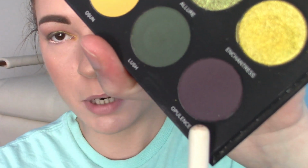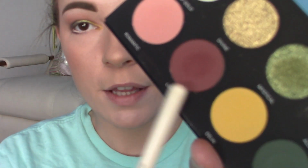So what I'm going to do is take first that shade Opulence, which is the dark purple here, and that's just going to go right at the edge of my eye. I don't know if you even could see me placing it, but just like I said, right there in the outer corners. So I'm going to quickly clean off that brush. It doesn't look super clean, but it is clean. Then I'm going to take that shade Love that we used second in the crease, and I'm going to put that on, bringing that up to the inner.